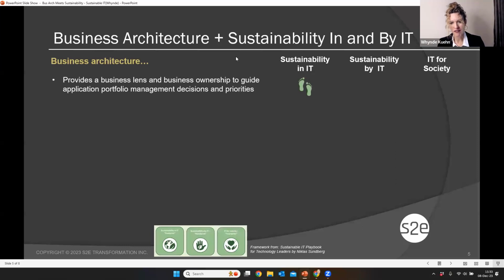Well, from a business architecture perspective, and I'm particularly thinking first in this sustainability in IT, it gives us the business lens and business ownership to guide things like application portfolio management decisions and priorities, right? So both Daniel and Niklas have really pointed out this proliferation and the impact that has. So with the business lens, with the capability lens, as I'll show you an example in just a bit, being able to see where we have application redundancy, and what that means to the business context and the business priority? And how can we reduce that proliferation of application and data and hardware? And also putting the business ownership around capabilities, which really gets our business people involved and makes it a full organization, executive board matter.